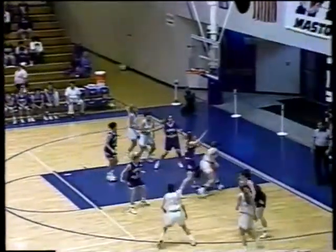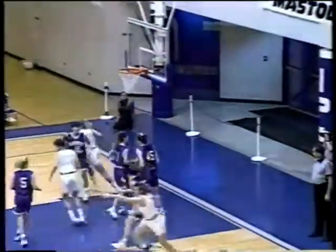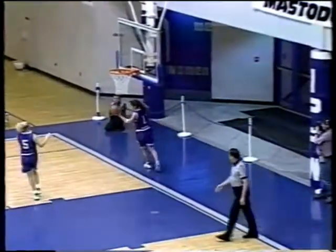15 on the clock now. Inside, Edwards, drop, step, and go. Looks like she's back in shape. She's 2 for 2, and she's got a board coming in. You get her the ball that close to the basket, she's going to do some damage.